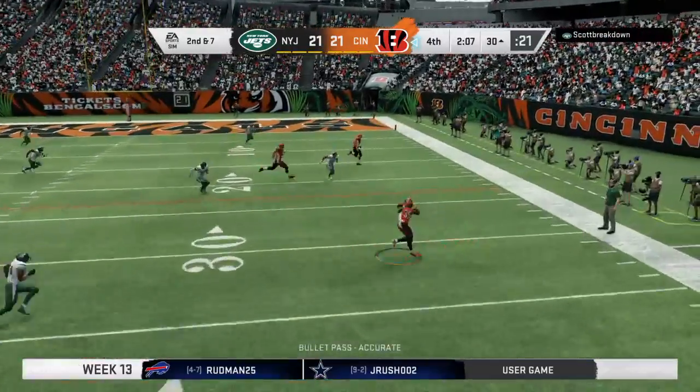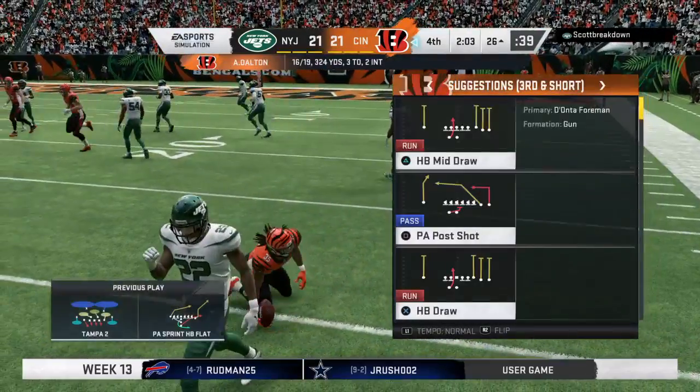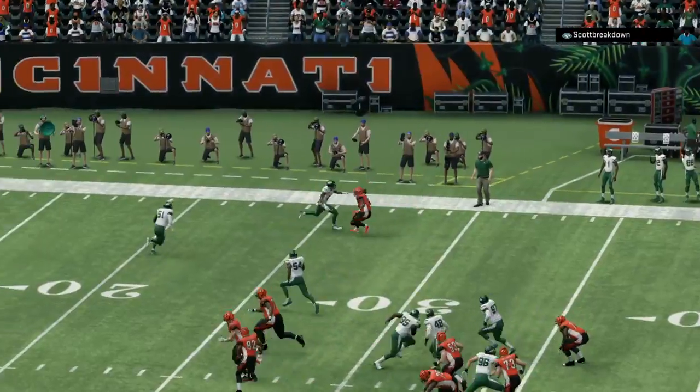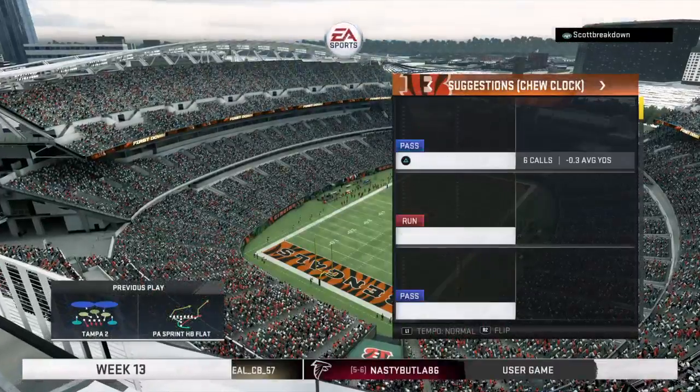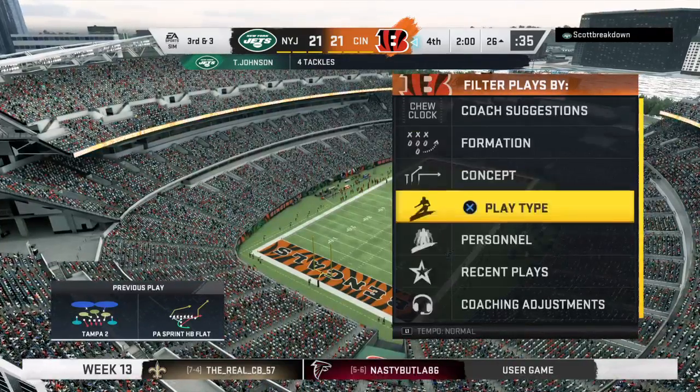From the 30 on second down, Dalton. He's going to find his running back. It's complete. And he'll be a little shy of the 25 here at the 26-yard line. Getting down to the good stuff. All tied with 2 minutes remaining on EA Sports.